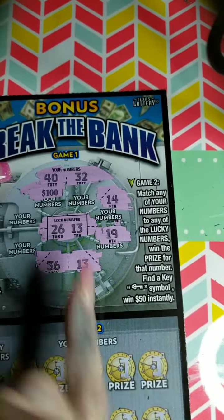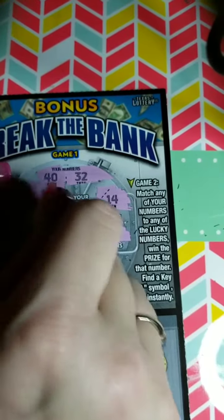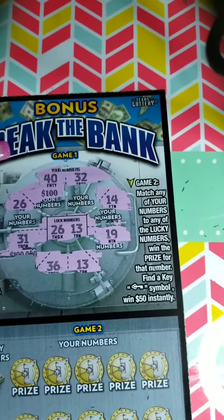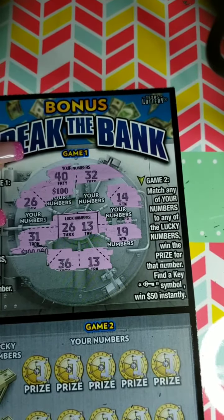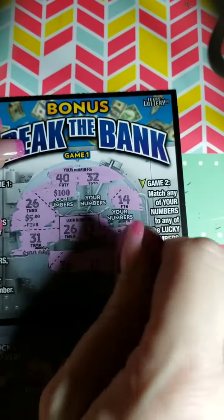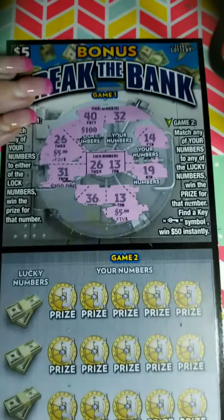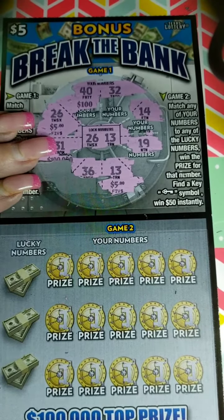All right, 26. That's a 36, right? Yeah, okay. Oops, my number up here, 31. Nope, that's backwards. And 20, oh, we got another match. Look at that, two matches. Let's check that now. 26, $5, and 13, another $5. So far, we've got $10 back on this ticket, so we're at a break even.